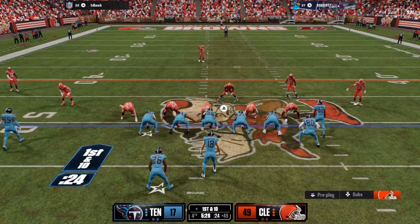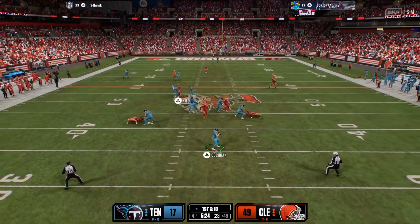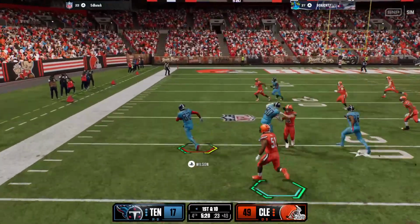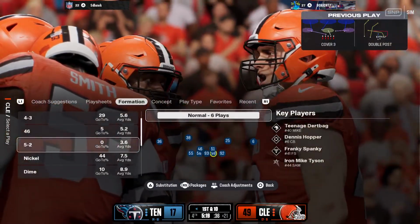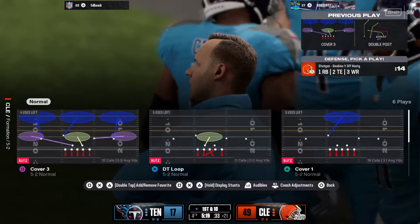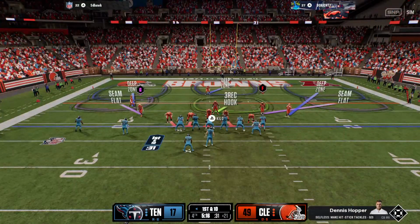They'll look to throw yet again. A throw left side, taken in by Wilson. And he is out of bounds down at the 21. It's a big one for Tennessee. A gain of 30. First down, Tennessee.